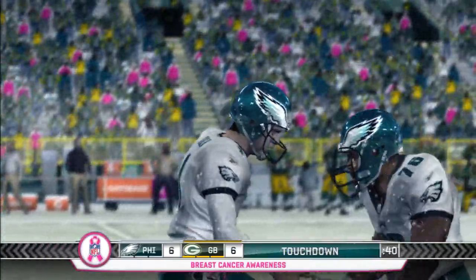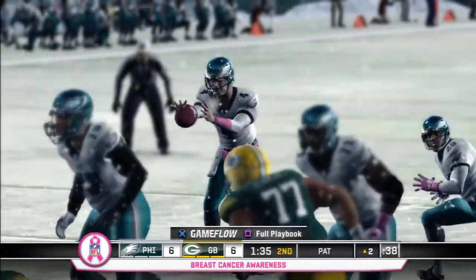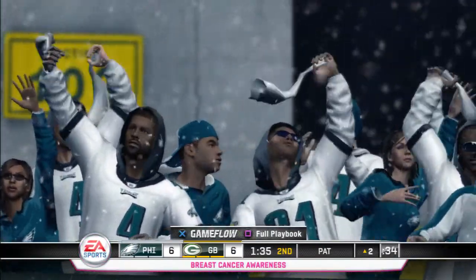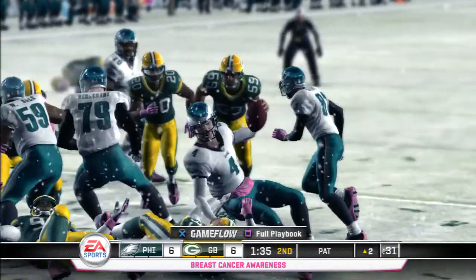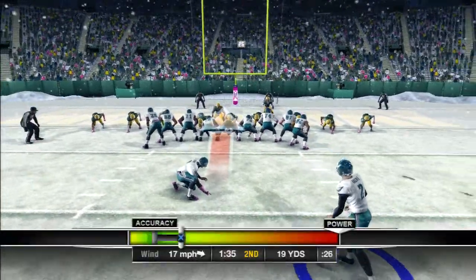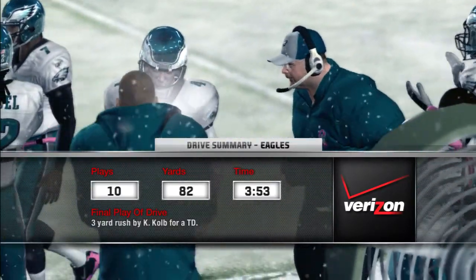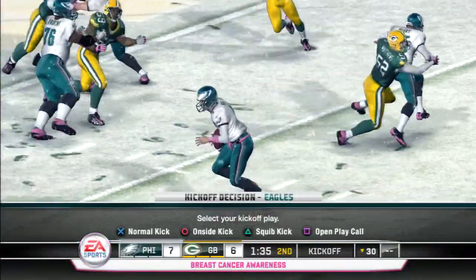Touchdown, Philly. Those quarterbacks always have a little smile on their face when they're calling the quarterback sneak in the huddle. They know their life now depends on the big guys up front. Akers puts it through, and it's a 1-point game. Philadelphia is up just 1 point. And here is the drive summary brought to you by Verizon.